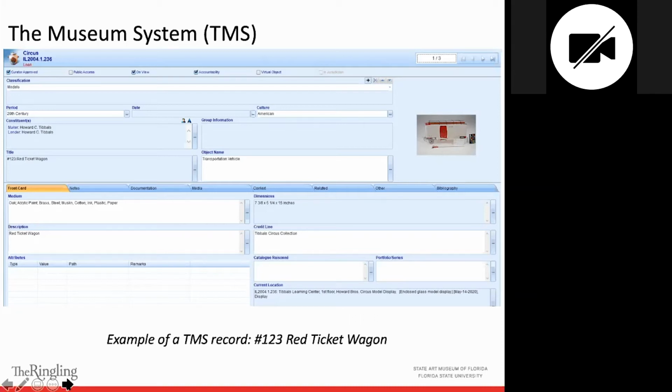But I did want to point out in the bottom right, it's kind of hard to see, but the location. We track the current location as well as previous locations. But that's one thing we're working towards in the model, is how do you keep track of all these individual pieces? There's many. It's very difficult to track, and with the collection alone, it's difficult. So that's where we come in as registration and the collections database software.